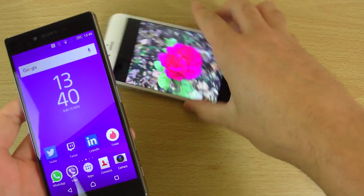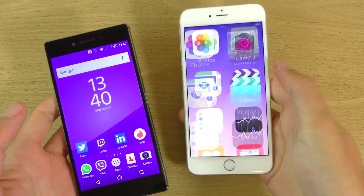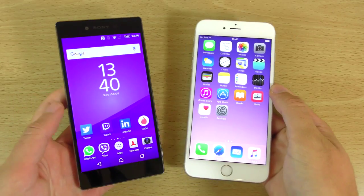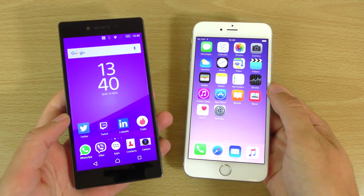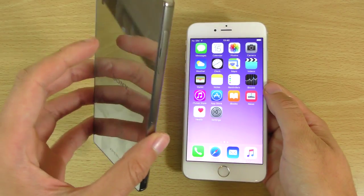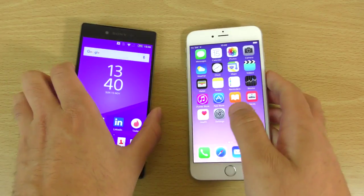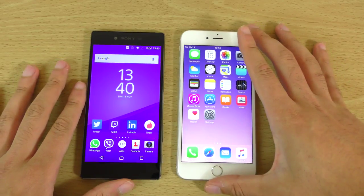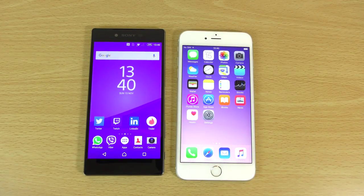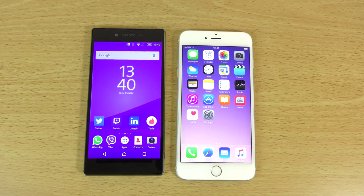But nevertheless, you can see when it comes to the actual day-to-day performance, I think the Apple A9 definitely has the edge over the Snapdragon 810 in the Sony Xperia Z5 Premium. Maybe Sony could have waited a little bit and put the Snapdragon 820 in there. I think that's been released now. But nevertheless, the performance is still very comparable in most respects.